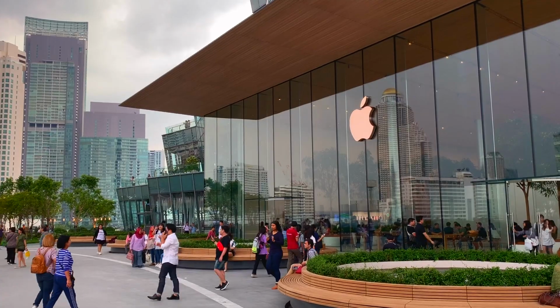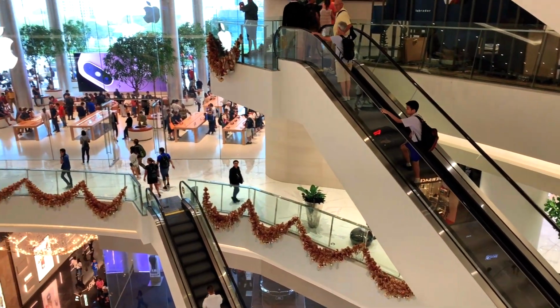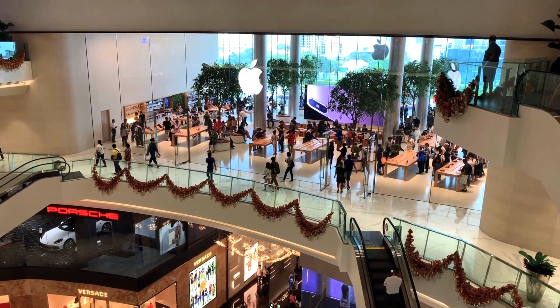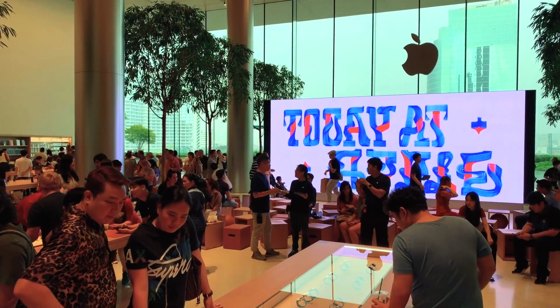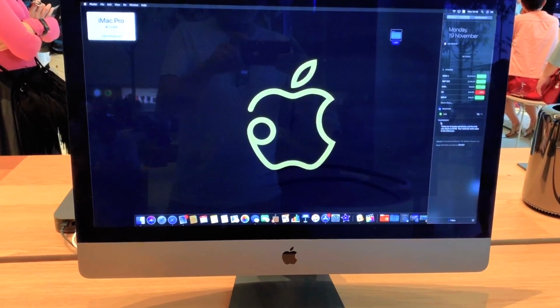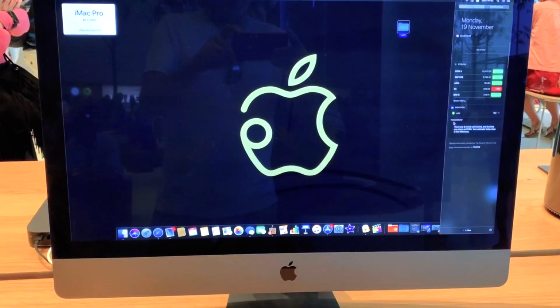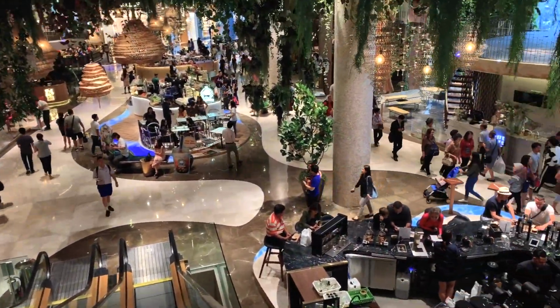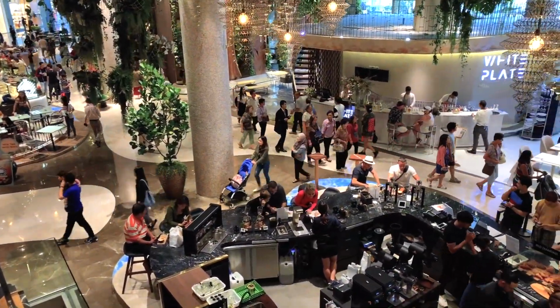Wow. This is the first Apple store in Thailand. Apple has never modified their iconic logo until now. This clever change is the Thai language word for apple. Judging by the size of these crowds, the mall seems to be a hit with locals and tourists.